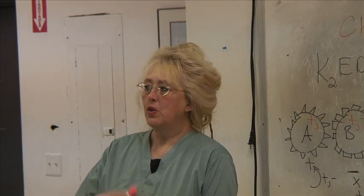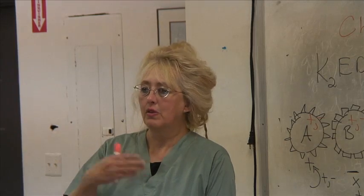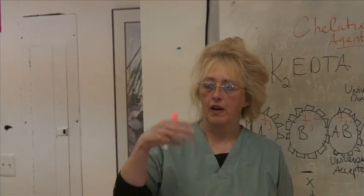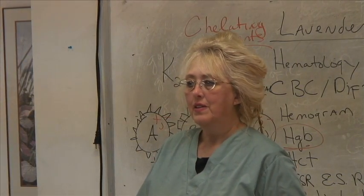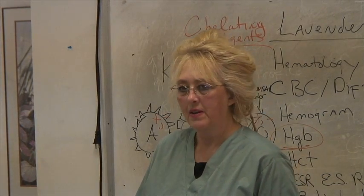So those people that don't wash their beans and just empty it right out, you're also ingesting any tiny metal ions that have sloughed off through the can. So wash the beans, okay?